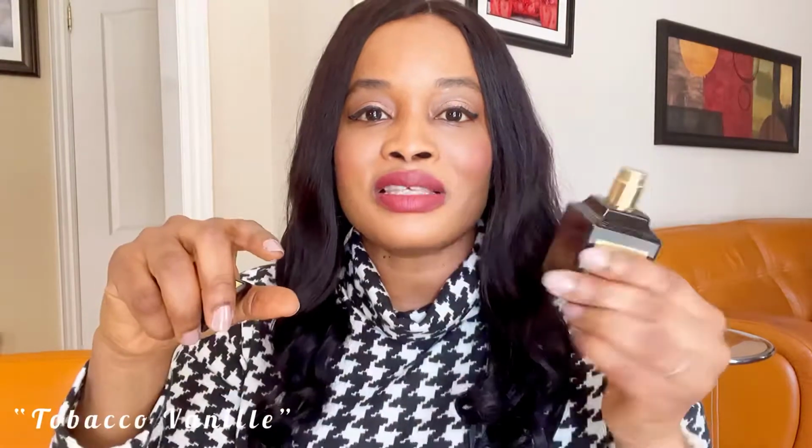You don't need to be worried that you're going to smell like smoke or anything. It's not that smoky, it's just perfectly blended, and I would describe it as a spicy scent. So this is okay for the office if it's lightly used, since it's not too strong. It does last. It becomes a skin scent, it becomes one with your skin.